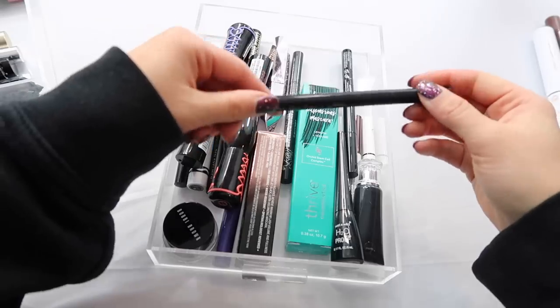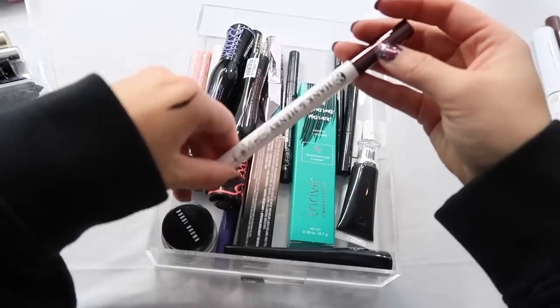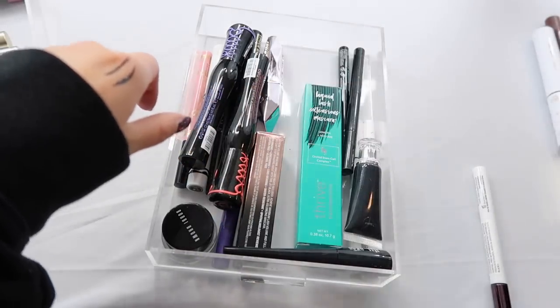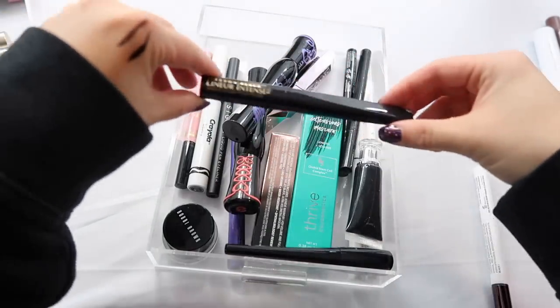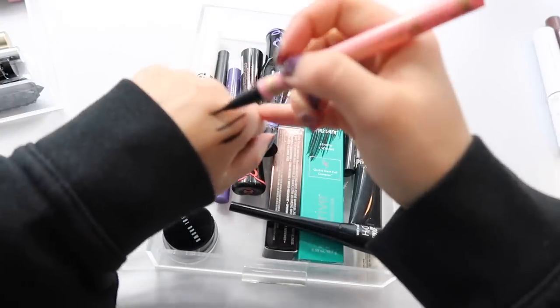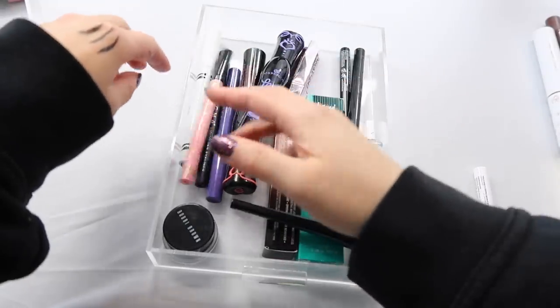Pat McGrath is kind of all... Is this dried up? No? What? Okay. I have this Hank and Henry liner. Ew, that's dry. Bye. This is gone. That Kat Von D one is gone. This is old as all get out. This has to go. And this I bought recently, but it kind of sucked. Wasn't good. I'll give it another chance, but I didn't like it when I got it.